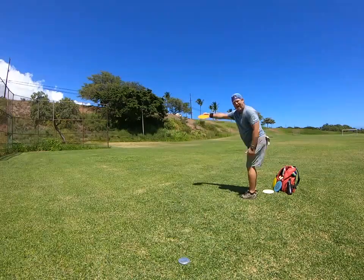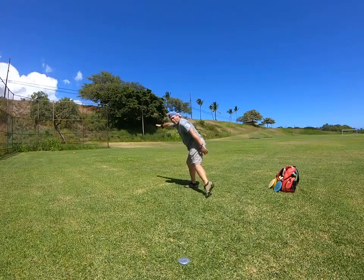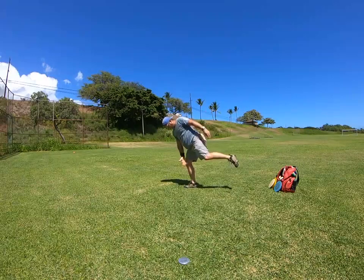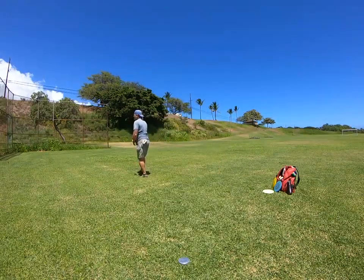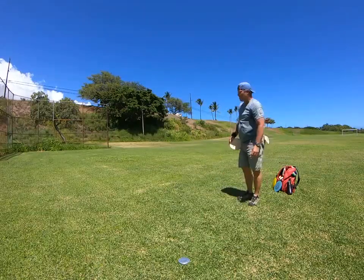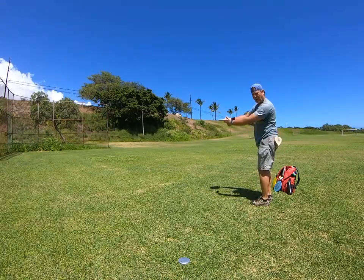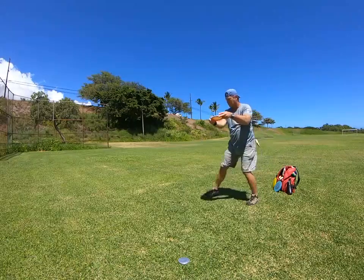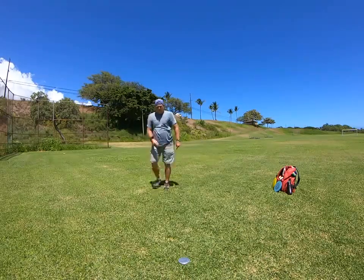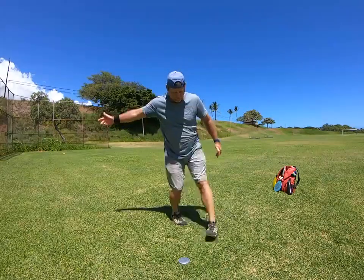So if I throw straight or a hyzer, I can throw it hard, but I have no weight on the back leg when I throw that. I'm all up here. And then when I throw a forehand, I'm going to be up higher, so the back leg will come around. But it only comes around because of the style of throw.